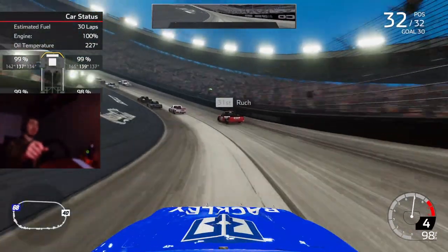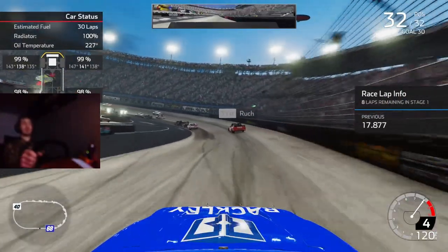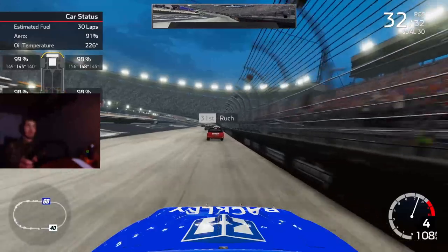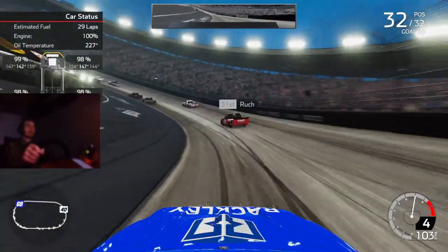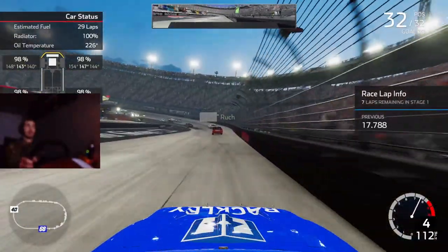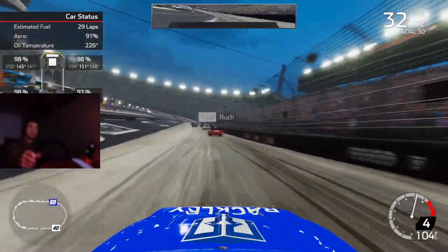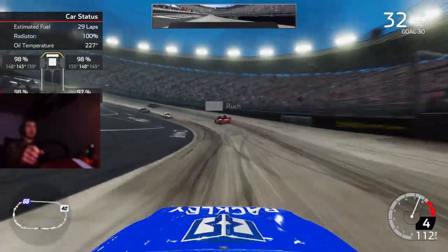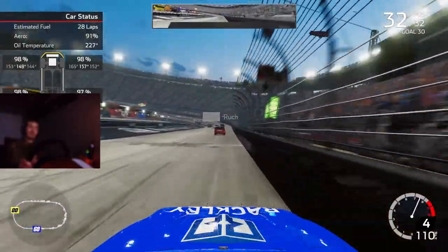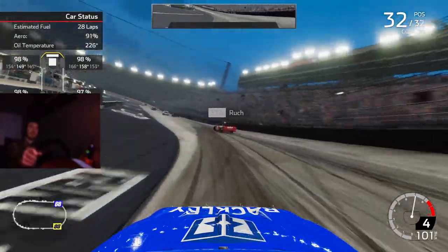The truck is slow. So, I'm not sure where that came from, but the truck is very slow compared to these AI. I felt like we were good in practice and then qualifying, but apparently qualifying speed is completely different than race pace. So, let's see here. Let's start thinking strategy. Good job. That's nearly a best lap for us, and we're still losing.